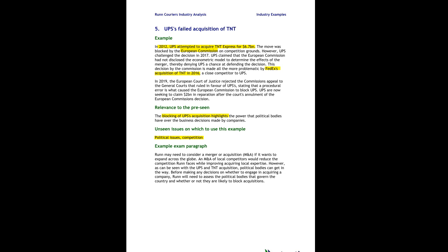So, how would you write this in the exam? Well, Runn may need to consider a merger or acquisition if it wants to expand globally. However, when it expands to these new political territories, there may be regulations, or the government itself might be hostile to foreign business expansion. Runn will need to assess the political bodies that govern the country and decide whether or not it is likely they will block acquisitions, and if they do, then they've got to strategize another way of entering the country, or completely forego it and decide to go somewhere else that is more hospitable to foreign investment.